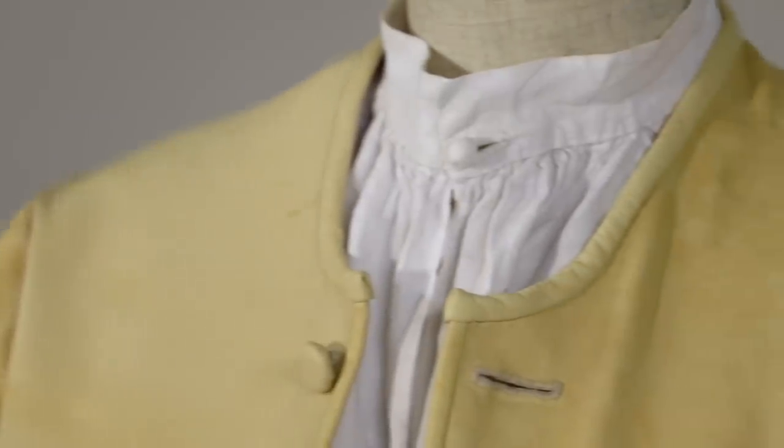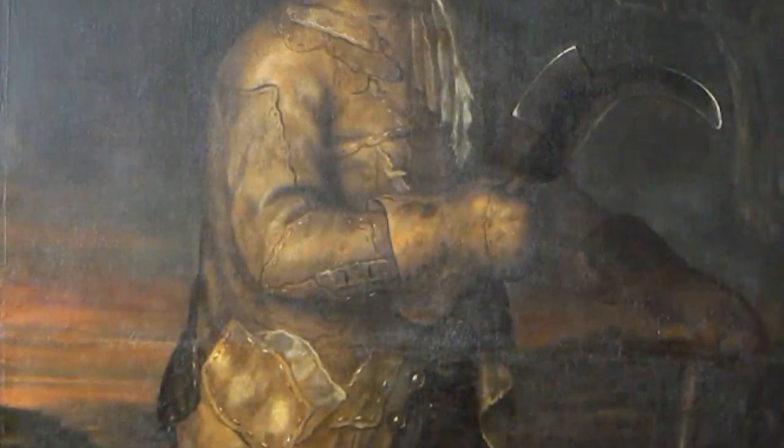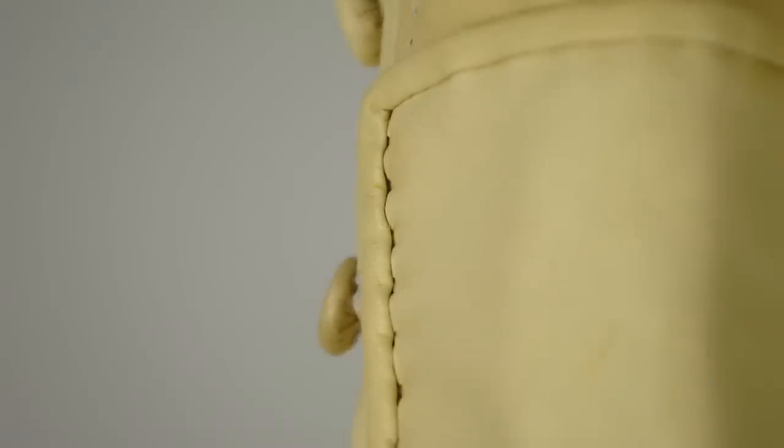I really wanted to investigate the clothing of working people, clothing that regular people, the majority of the population, would have been wearing. Seeing this coat in the flesh has been invaluable because it's absolutely reinforced our theory that this is a second-hand garment. The fact that this likely didn't come new to the hedge cutter is really clear when we see it. It's an exquisitely made coat.